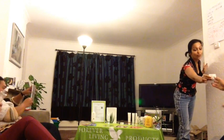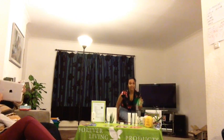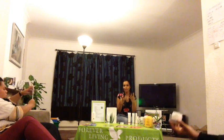So Forever have worked really hard to make sure that the products contain the best ingredients around that they can find, all natural, all lovely, and you tend to find that these products sink into the skin as well. It's gorgeous, isn't it? A product that I'm going to talk about now is the Aloe Vera conditioner and shampoo.